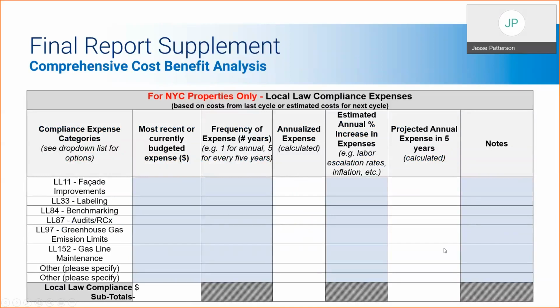Next, we'll ask for the estimated annual percentage increase in expenses. And then the projected annual expense in 5 years will also auto-calculate on this chart. As you can see, most of the expense categories and how to complete the charts for each specific one are similar. And then the last point of information that I do want to point out for local law compliance expenses is that potential fines and penalties for failing to achieve local law compliance regulations can also be captured in this section as a potential expense.